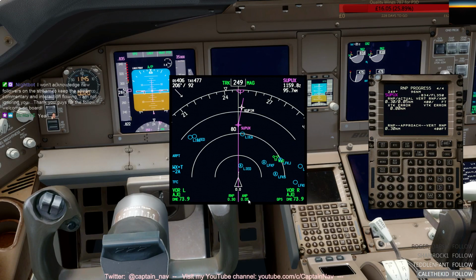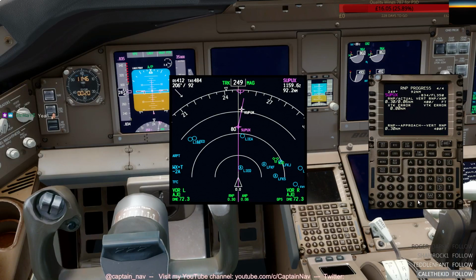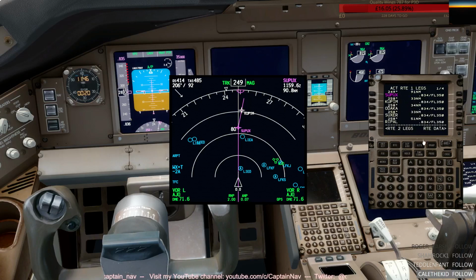So whenever the actual navigation performance is greater than 0.3, then you will get an alert, basically telling you that you're exceeding the navigation requirements. And the same here, to be honest, is not really applicable, because unless you simulate a failure of GPS or whatever, it's not going to be applicable so much. But in real life, you can use the navigation capability, that's for sure. And obviously, if the navigation performance is exceeded, then you'll get the alert.